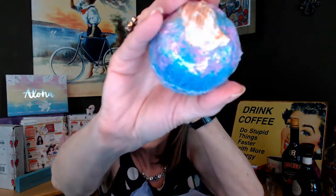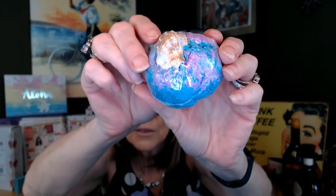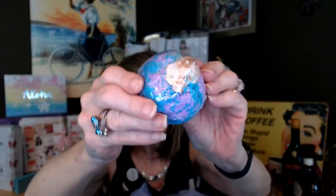So this looks like a bath bomb. It's got a shell on the top. We got some purples and the blue's the main color. So this is the sea salt and cactus bubble bath. So I don't know which one this is. Of course, it was towards the end of the month, so maybe it's not there. But anyway, it does smell really nice, and I love taking long soaking baths.